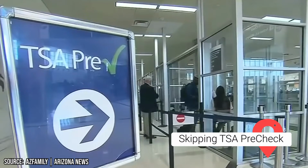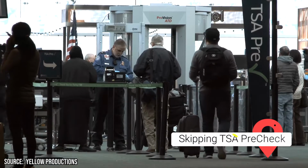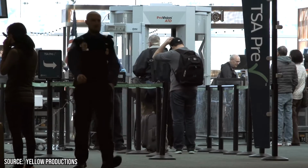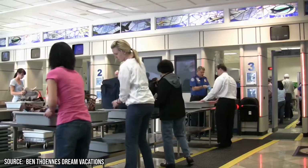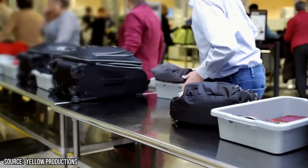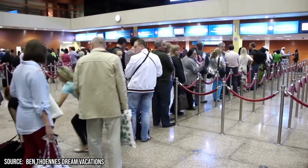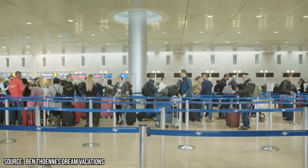Skipping TSA PreCheck. If you're someone who flies more than a couple of times a year, it's beneficial to consider investing in TSA PreCheck. This program not only saves you time, but also offers a hassle-free screening process. Eligible travelers can enjoy the luxury of not removing shoes, belts, or taking out laptops and travel-size liquids from their carry-on luggage. Plus, children below 12 years can accompany an eligible guardian or parent in the TSA PreCheck lane, making family travel much easier.